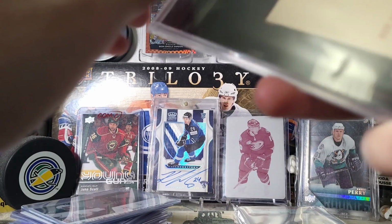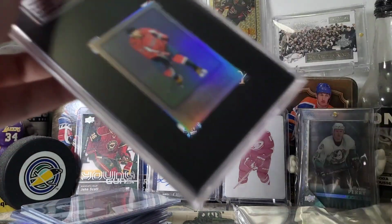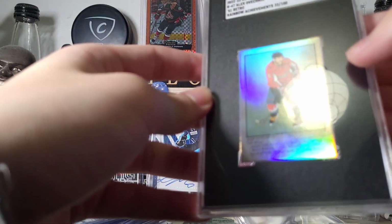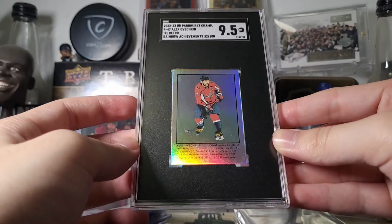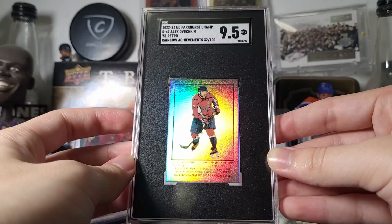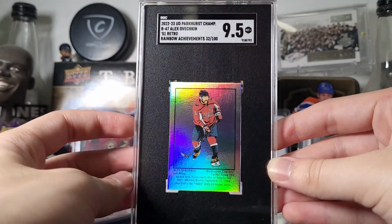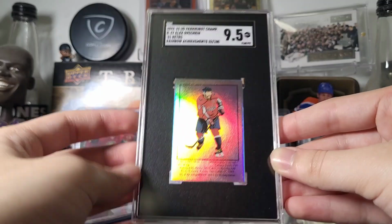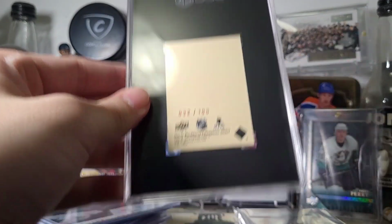I'll take it out of this team bag. These SGC slabs are quite nice. I do prefer them visually over the PSA ones. I know the resale value and whatever, not as good, but visually, I just prefer these. And they do hold the cards much better, so that was my main concern, so I guess I'll be going with them through COMC for stuff like this.